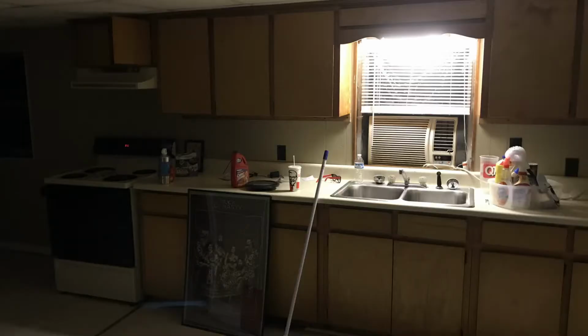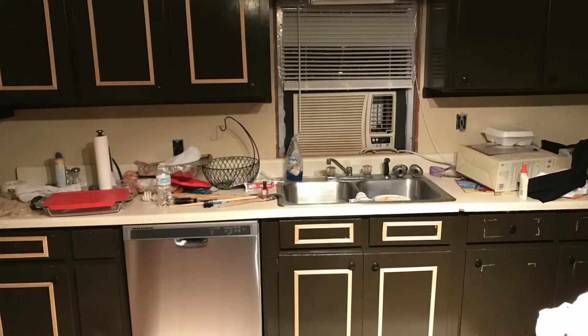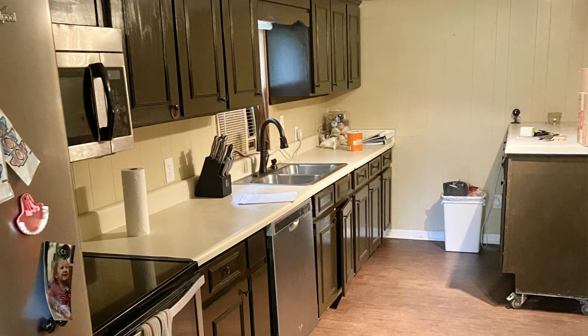Something else you can do: update the counters and the cabinets in the kitchen. I have a really good trick for that. The videos for that are listed below in the comments, so check those out. It goes step by step, but basically I sand the cabinets, slap on some fresh paint, whatever color or stain you want, and then I buy the little bitty trim from Home Depot and add that onto the doors, and it gives you a completely updated, new cabinet feel. Such a big saver for a fraction of the cost.